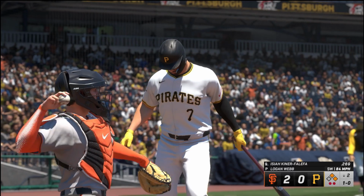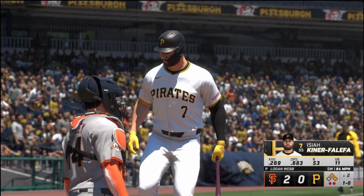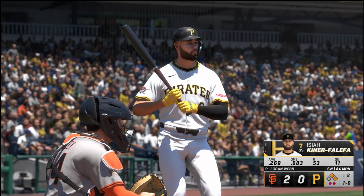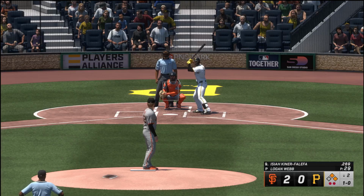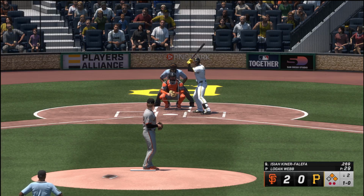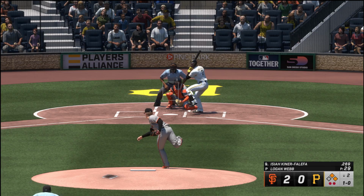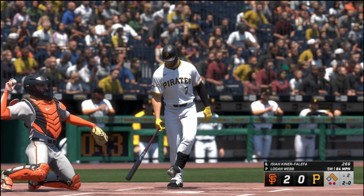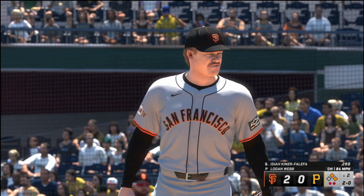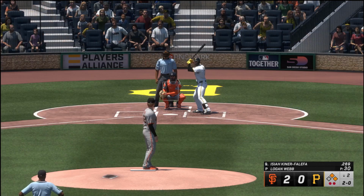Just missed. Inside. And now 2-0. Good spot for the hitter. Definitely has the advantage in this count with runners on. Look for him to be aggressive on this next pitch.